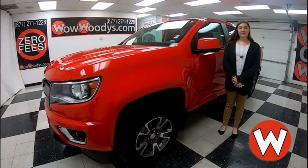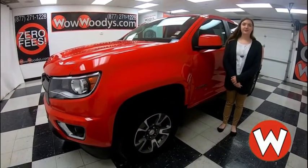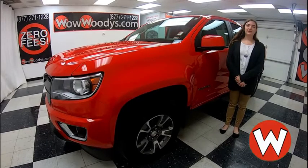Hey everyone, today I'm here with this 2017 Chevy Colorado, and if you're looking for an amazing truck that has a tow package, heated seats, a media center, and more, then you're gonna love this super unique vehicle.